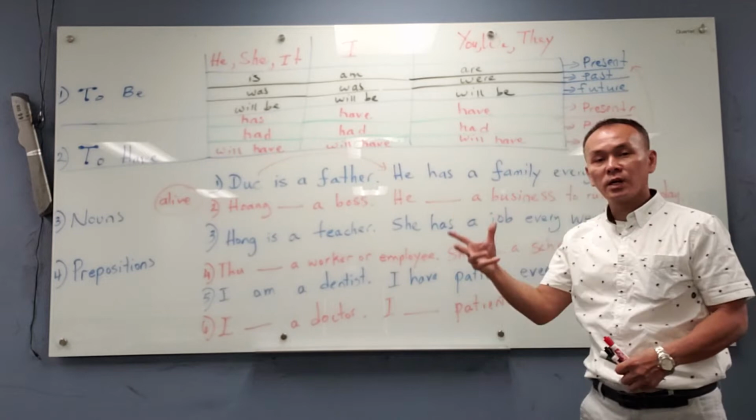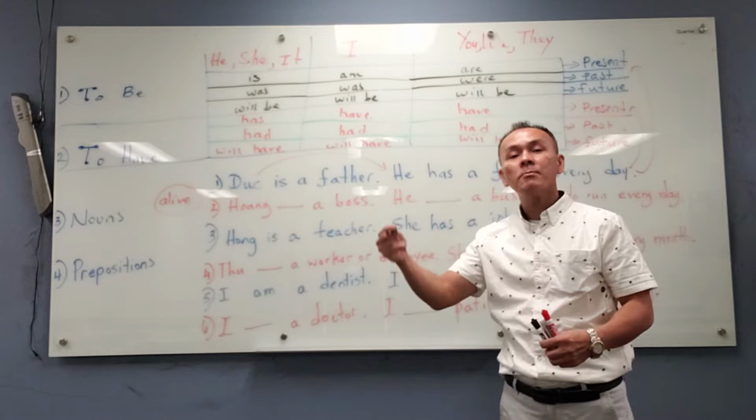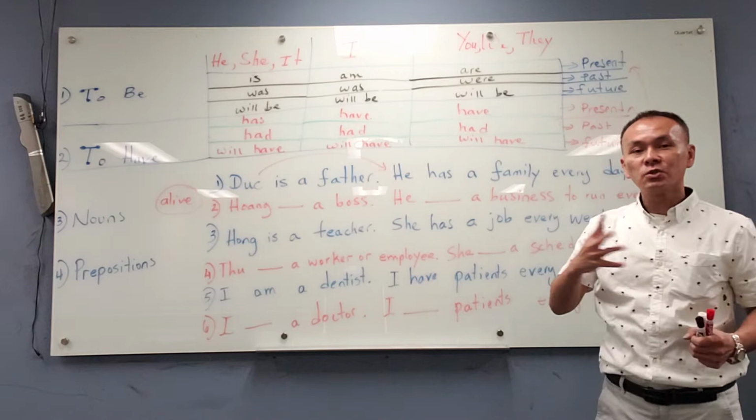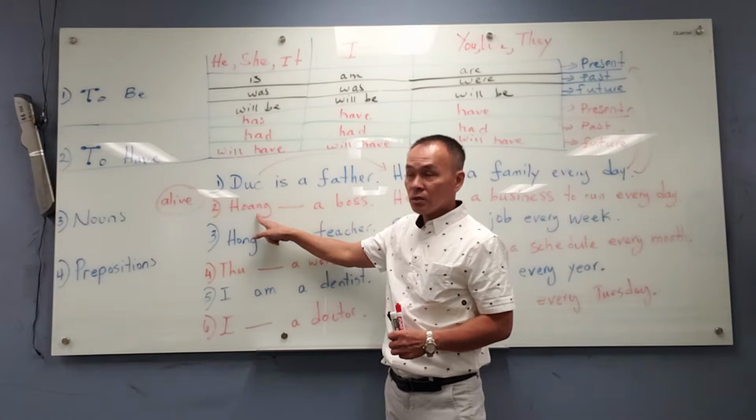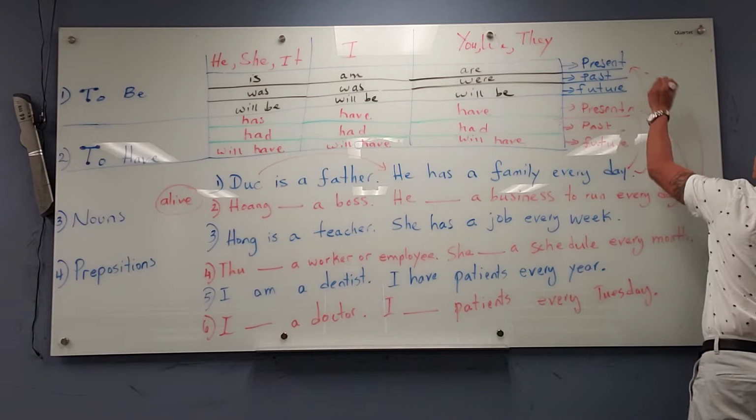If you are a boss and you have a business or a restaurant, you have to work. You have to operate. So that means to run. It's not running. Run means to work in this situation. So Ham is a male, so I change to he. So every day, again, every day is present.